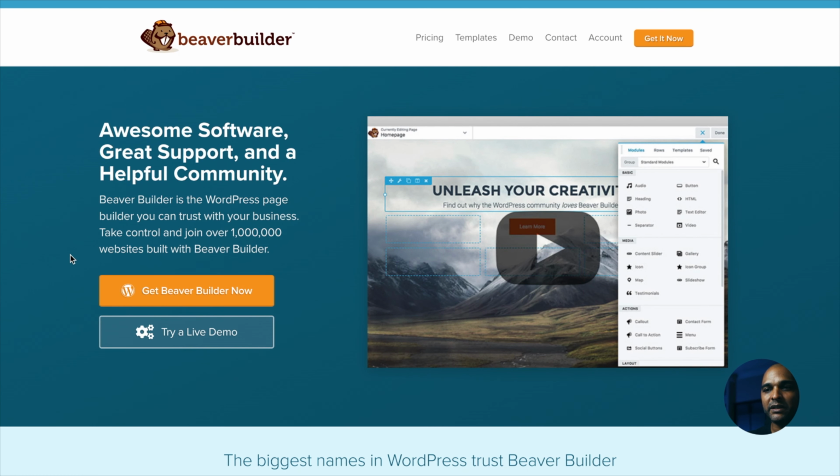We have Beaver Builder. I don't know about Beaver Builder. I've tried it initially before I tried Elementor, and even before I tried Divi, I think, or around that time. But it seems like they're not as visible anymore, or maybe it's just because I'm focused on the other ones. So let me know in the comments if you're using Beaver Builder.